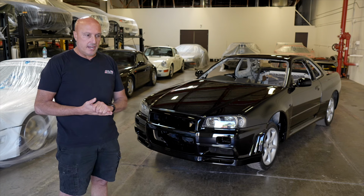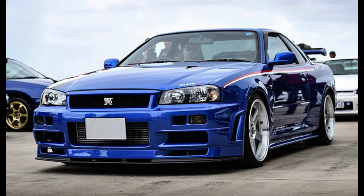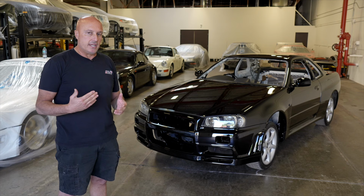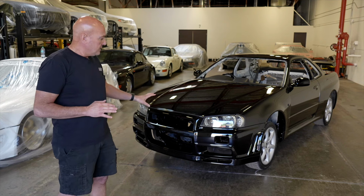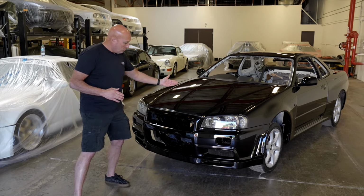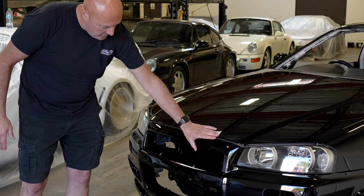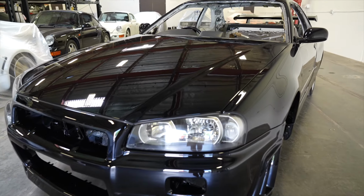The owner and I have been going back and forth. We were talking about an S-Tune bumper, and we were talking about a Z-Tune bumper. The thing that both of us, the client and myself, love about an OE bumper is this bulbous shape that follows the hood down, and the S-Tune and the Z-Tune bumpers are pinched right here. I just really like this look.